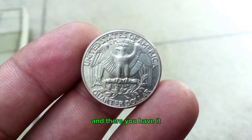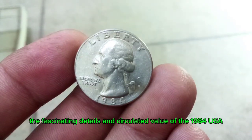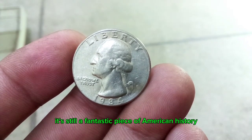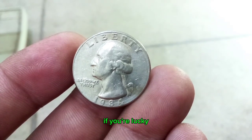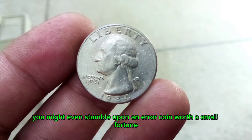And there you have it, the fascinating details and circulated value of the 1984 USA quarter dollar. While it's not rare in circulated condition, it's still a fantastic piece of American history to add to your collection. If you're lucky, you might even stumble upon an error coin worth a small fortune.